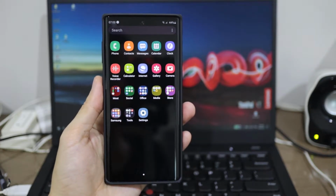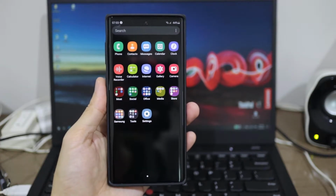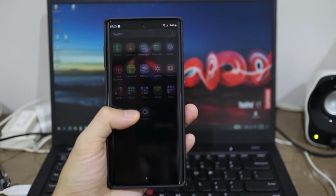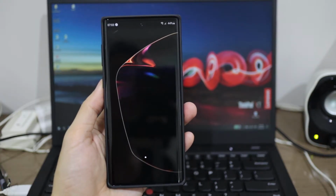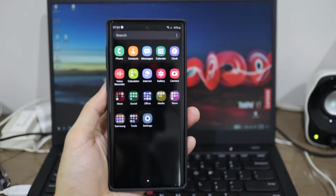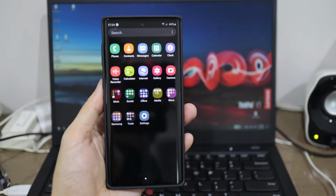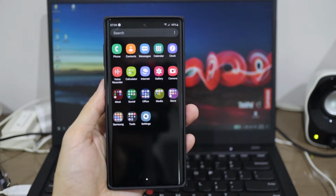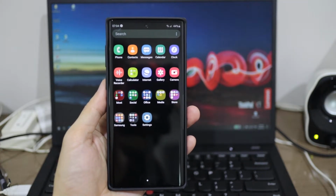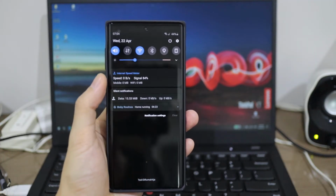Okay, my phone has been beeping all day long. Yesterday I just reset my phone, but it's still beeping right now. Once in every second. Keeps beeping. After I reset my phone, I install all my apps again. It's still beeping. But now I know what's the reason behind it. It's all because of this internet speed meter up here.